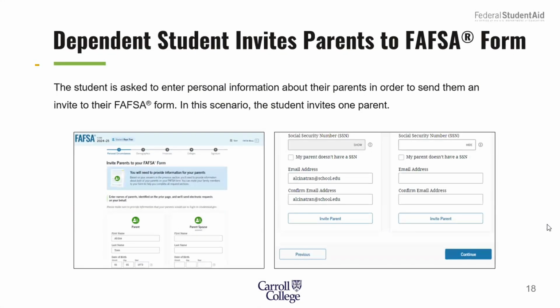Okay. So the dependent student invites their parent then, once they've completed their sections, to complete the parent section of the FAFSA form. But remember, if the parents were married but filed separate, you'll need to invite two different parents. And to do this, just remember when the student is going out and doing some of this process, they do need the parents' social security numbers and different email addresses for each person they're inviting. They can't use the same email address. So just know that they need to have that information.